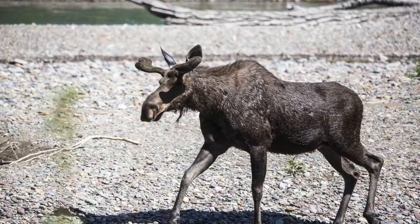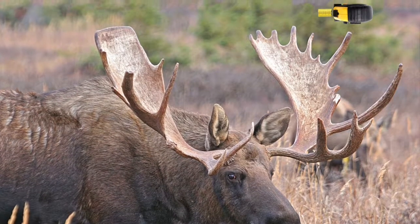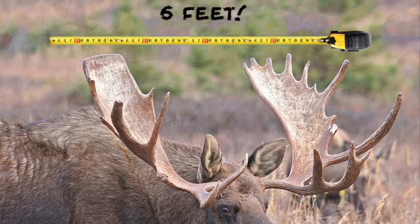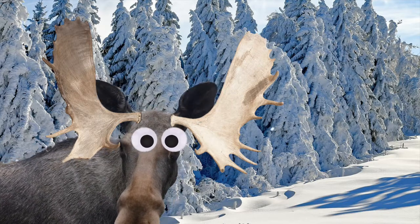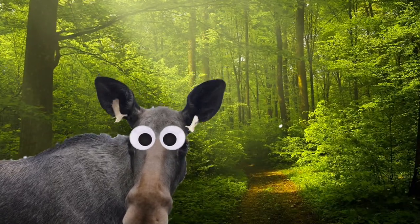Did you know only a grown-up male moose can grow antlers? A grown-up male moose's antlers can have a span of up to 6 feet and weigh up to 65 pounds. That's probably bigger than you. A fully grown male moose loses its antlers every winter and will regrow a new pair every spring.